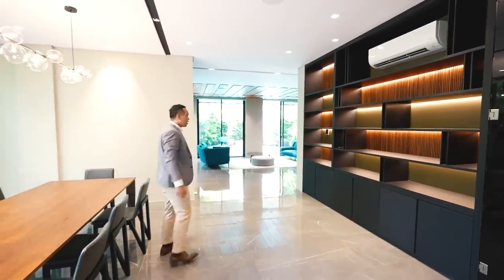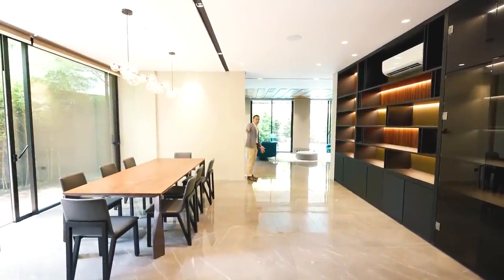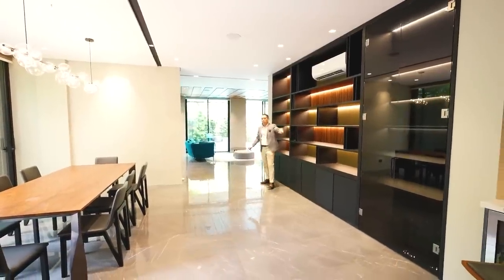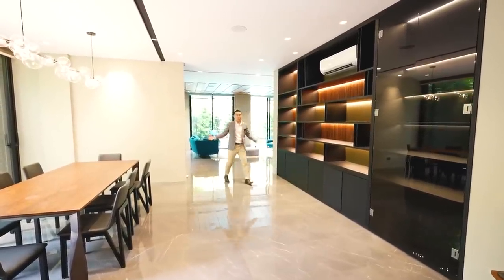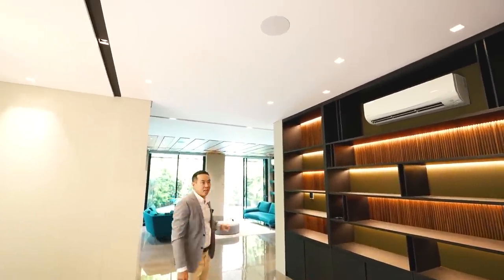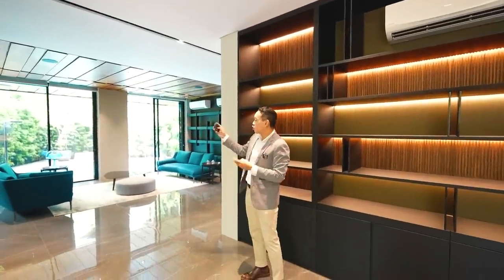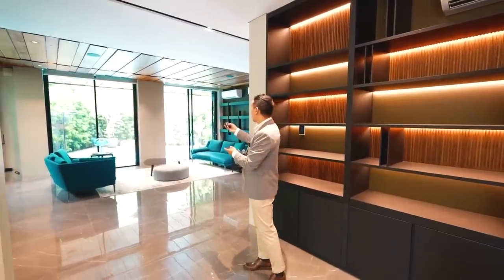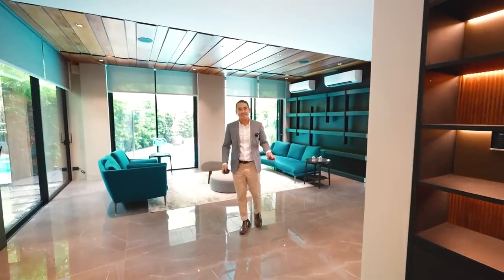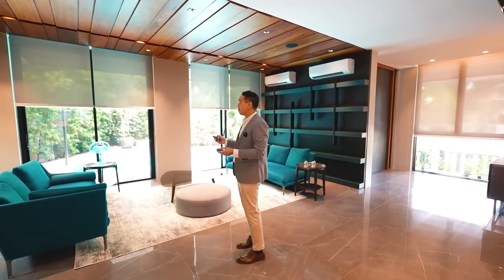Here's another perspective. This is what I was talking about, the size of this hallway space. Because usually, once you get to the dining and kitchen spaces, it's all cramped, but that's not the case for this home. In addition, you also have built-in speakers at the ceiling so you can play music throughout the house. And you also have these controls for the windows, both for the dining and the living areas.